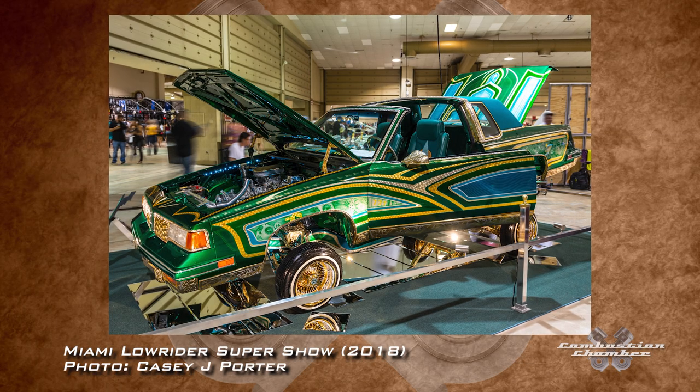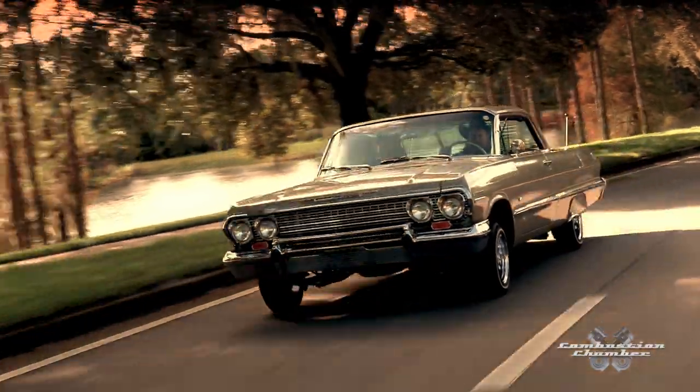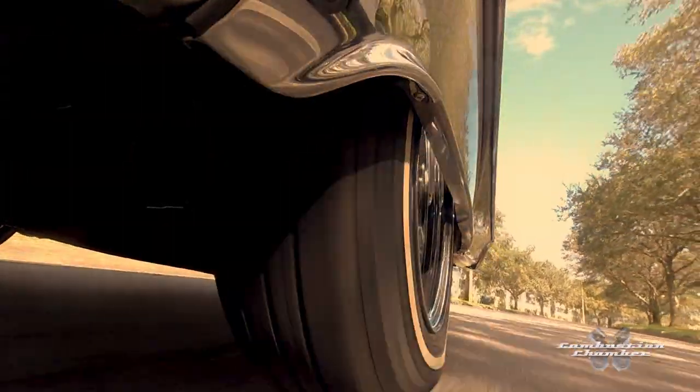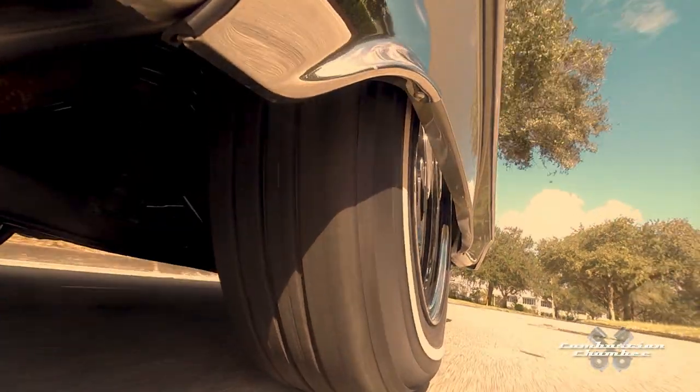Some lowriders are a combination of show and go. Some are all show. What's the unique part about this car? I think the unique part about this car is it's pretty much all original besides the hydraulics. The rear axle is a Toyota Tacoma rear end because it's a little narrower. That way I can run fender skirts on the back without the wheels scraping.